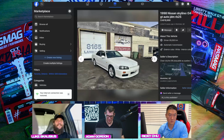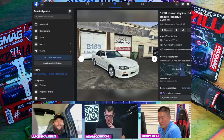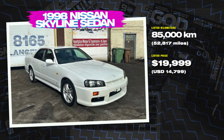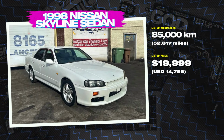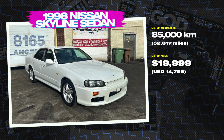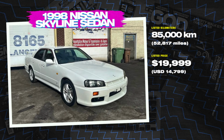All right. Oh, okay, sedans are getting heavy. This one's also in Quebec. That's the first thing that stands out to me. Low mileage, 85K, wants 20K. That's very, very good, I might say. Do they sell them cheaper in Quebec? Is that why? Both of these have been really low priced. I think it's the Quebec thing.